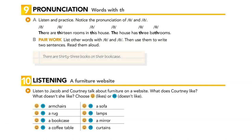What website is that? Oh, it's a furniture website. I'm buying a few things for the living room. Look at these blue armchairs. They're really cool. Yeah, I love them. I need 2 for the living room. But they're so expensive. What about that sofa?